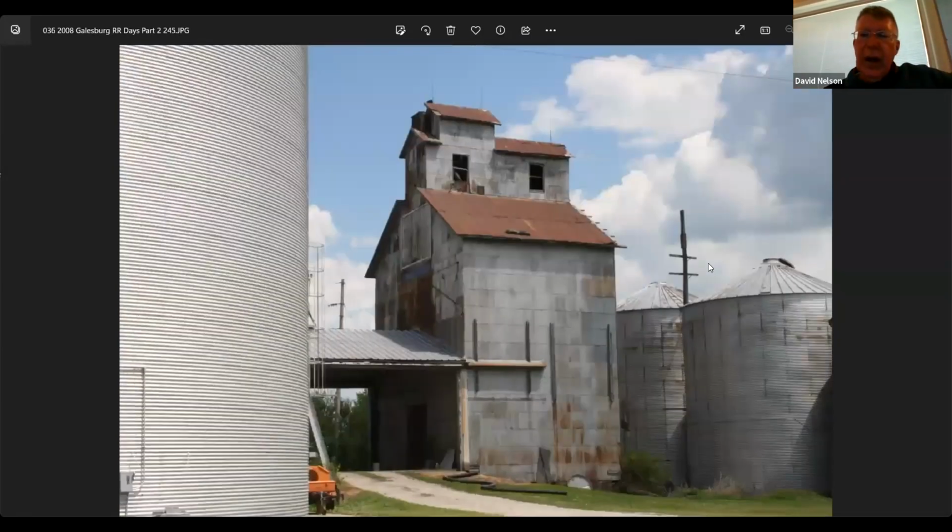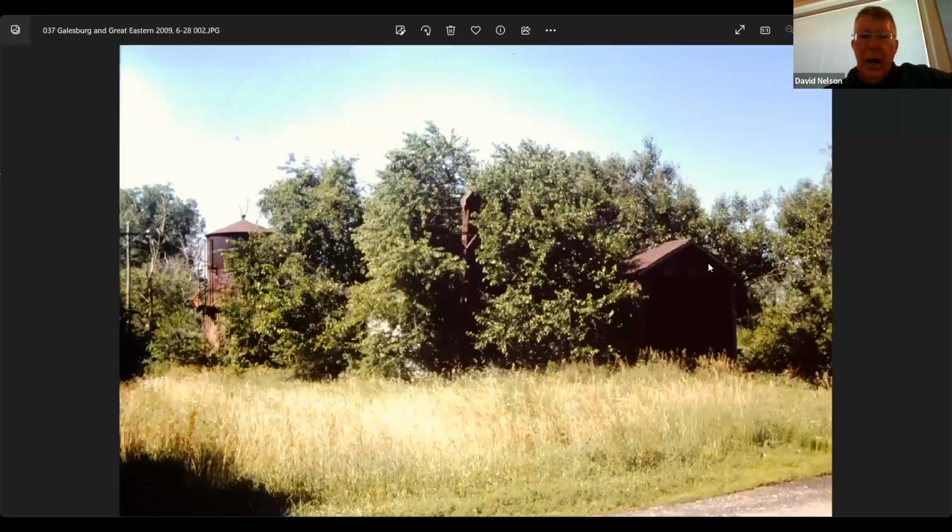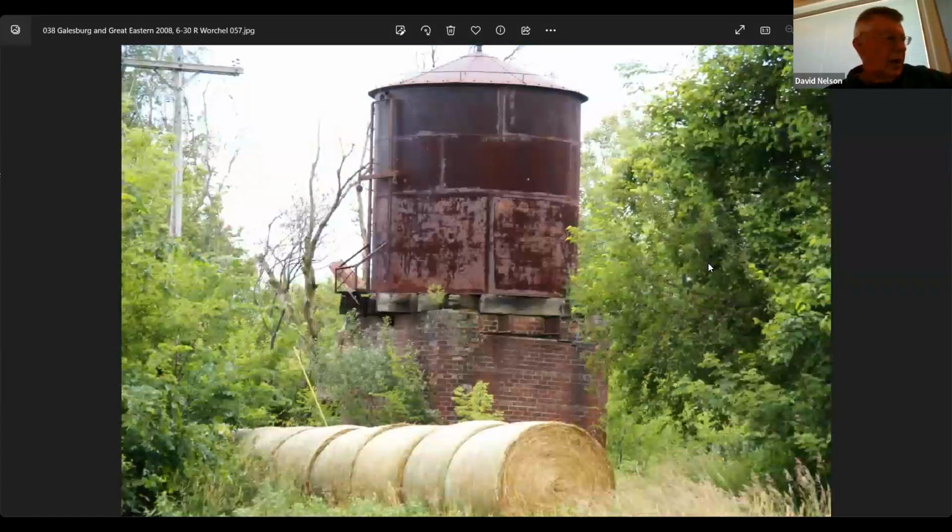And so after exploring the grain elevator, we drove a little bit further east back towards the CB&Q and went down a country road and found nothing. And we couldn't find another country road that was meeting the description of our new friend, the signal maintainer. So we took it again and I looked up and this is basically what I saw. And I said, I think we've found it. So the water tank is still standing on its brick support.